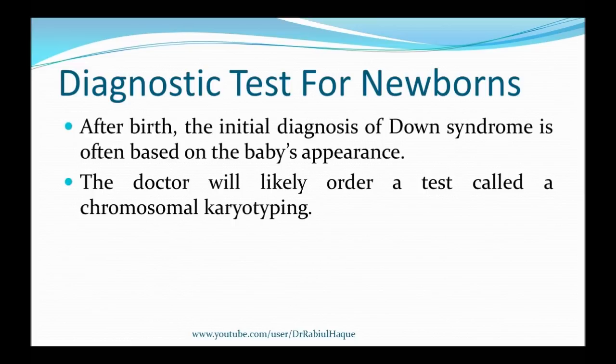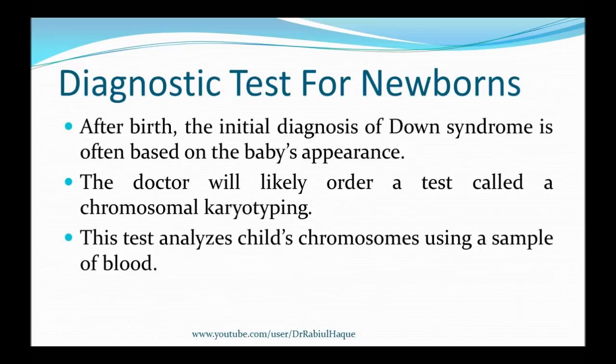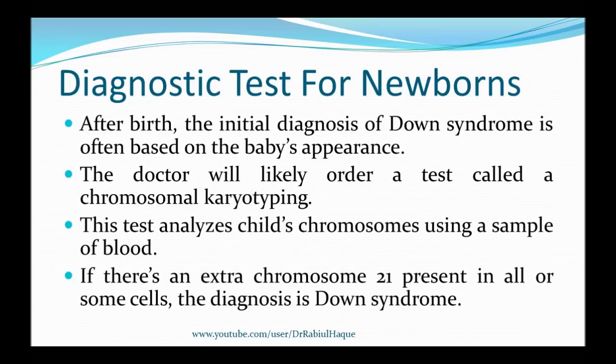So whenever the physician is suspecting a case of Down syndrome, the physician will likely order a test that is known as chromosomal karyotyping. So a sample of blood from the baby will be taken, and the sample will be used to analyze the baby's chromosomes. And if there is presence of an extra copy of chromosome 21, then the diagnosis will be confirmed for Down syndrome. So this is how we can diagnose Down syndrome after birth.